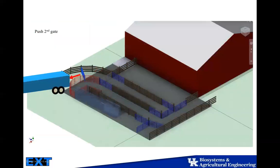So the producer, I think, was impressed by this system of trying to use everything to the fullest extent. We're not building a whole other system for it. We're trying to use what we have available to help push these animals.